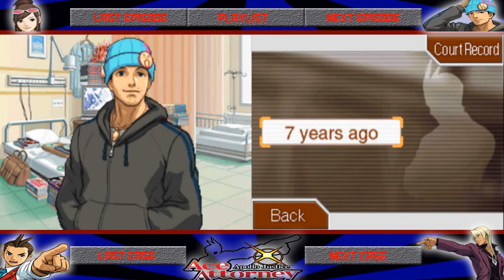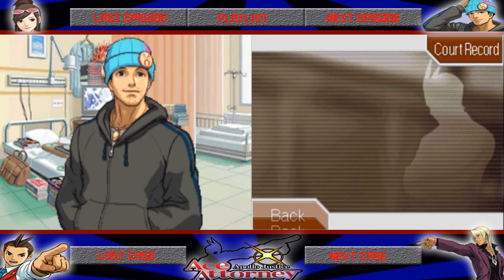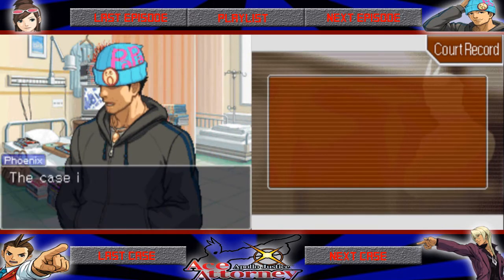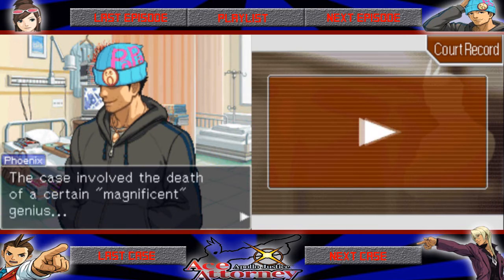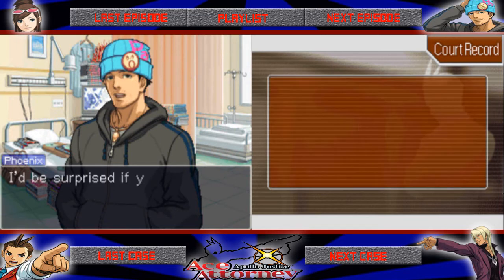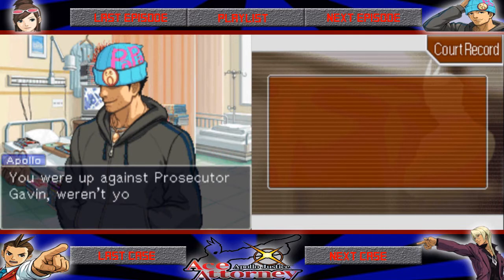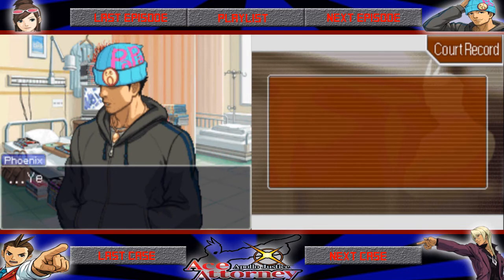Look at that thing on his hat. It's just like, whoa! Seven years ago, I was standing in the courtroom on behalf of clients. The case involved the death of a certain magnificent genius. I'd be surprised if you hadn't heard about it. It was overdue, I remember that. You were up against Prosecutor Gavin, weren't you?